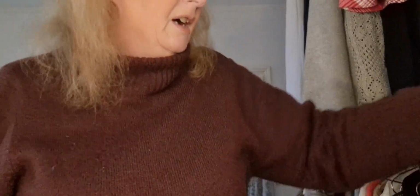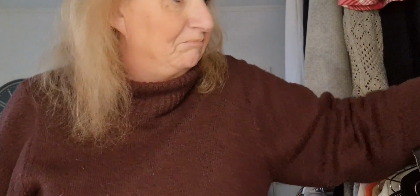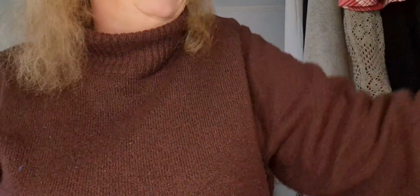So for instance, I bought this, oh gosh, I don't know, I think it's just before Christmas. But it's way too big for me. It hangs off me all the time. So yeah, I just got rid of it because it's just too big for me.